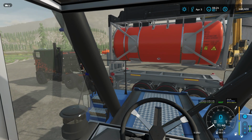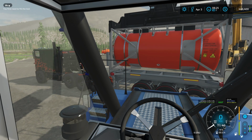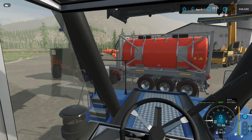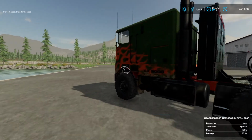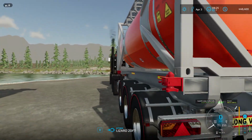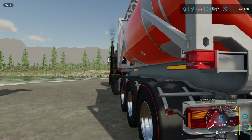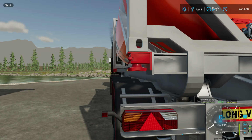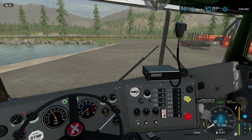You need a special license to be able to drive these things, and I do not have one. Obviously. And to attach. Lock them in there. And I need to go buy fuel.